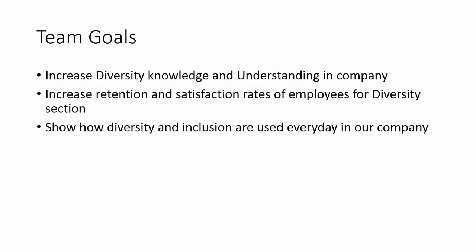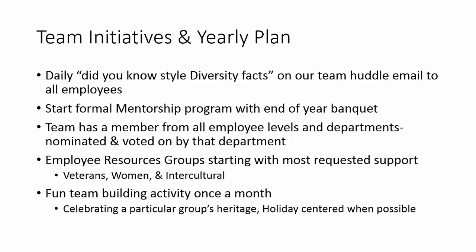We set the goals for the team of increasing diversity knowledge and understanding in the company. We want to increase retention and satisfaction rates of employees for diversity section. So every year the employees get an employee satisfaction survey that they are asked to complete, and we have correlated certain questions that are used in diversity, which we're going to use as one of our metrics. And then we're going to show how diversity and inclusion are used every day in our company through a series of activities. Here is how we are going to meet those goals.